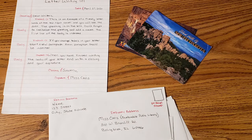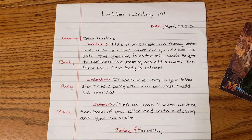So today we're going to look at how to write a friendly letter. A friendly letter has a few different things on it that you'll want to make sure you have. You'll want to put the date up on the top left side, as you can see over there. The way to do a date is you put the month, the day, a comma, and then the year. You guys can see that.